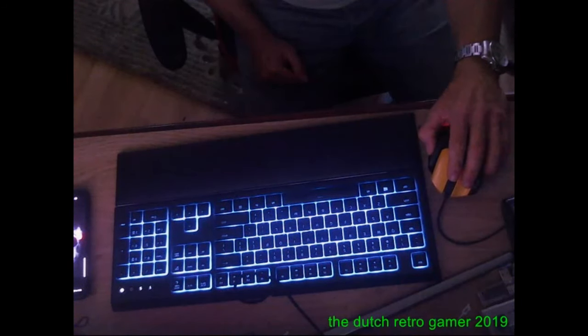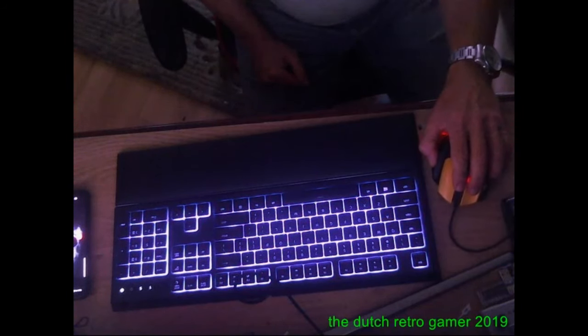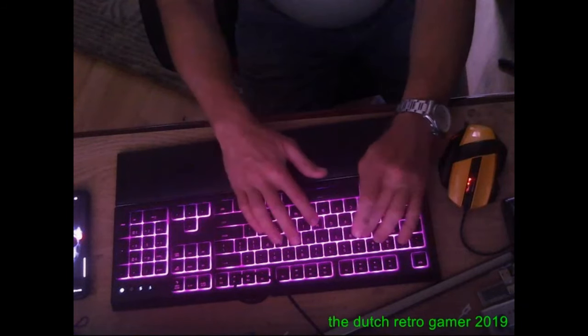I'm going to disconnect it anyway. This sorry, flimsy one. You're still looking at the keyboard. Okay. When you're used to a gamer's keyboard, this is really crap. When you're not used to a gamer's keyboard, it may be fine.